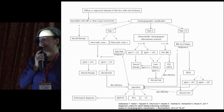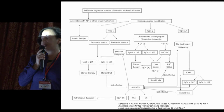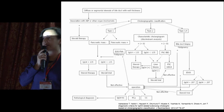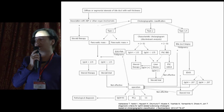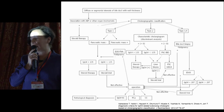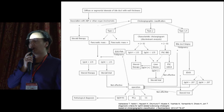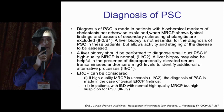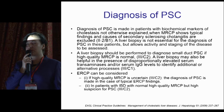For the second type, we think about PSC. We can discuss whether to biopsy the liver. But here, the diagnostic process is mostly based on IgG4 values and association with inflammatory bowel diseases and with steroids. For types 3 and 4, we think about cholangiocarcinoma. We think about the potential malignization. And here steroid therapy is the last resort, so to say, for us in the diagnostic routine.